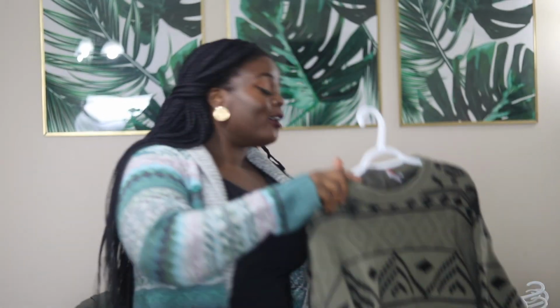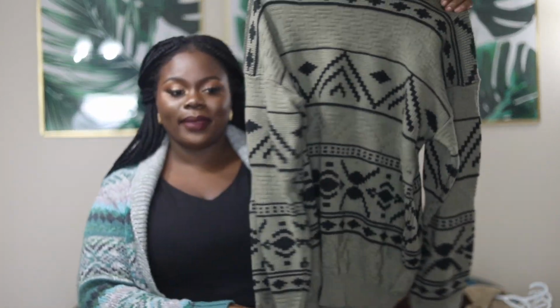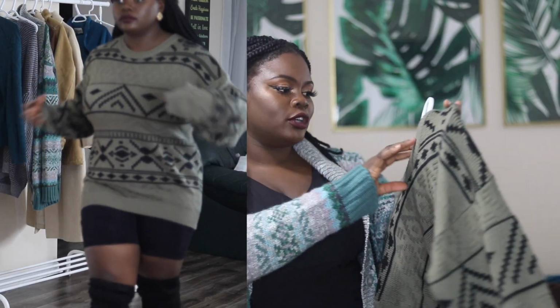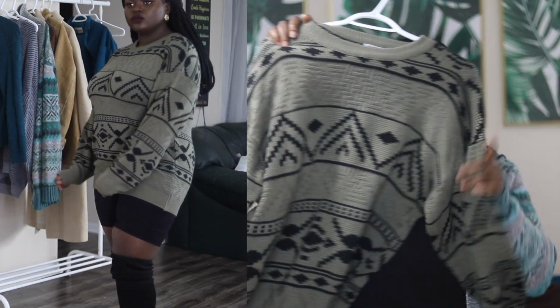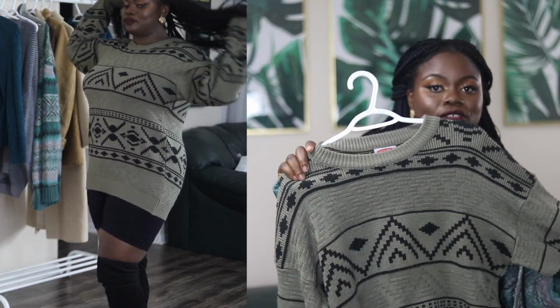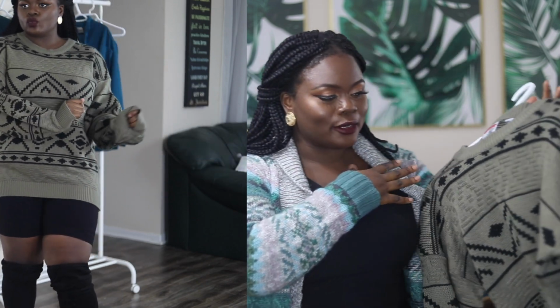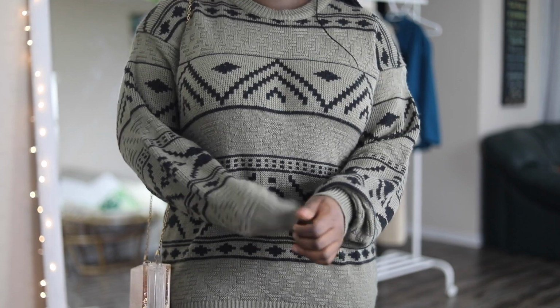Okay, so the final sweater that I actually picked up was this one, and this again was from the men's section. So this was another extra large, I believe. Yes, this one's a large. Yes, this one was a men's large, and I felt again it was long enough to actually fit me as a dress. I absolutely love the color in this. It's somewhere in between a gray and also olive green.